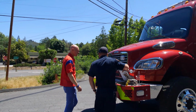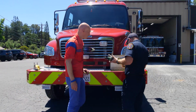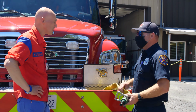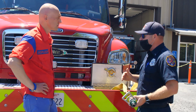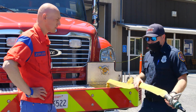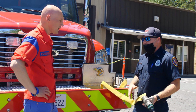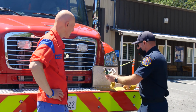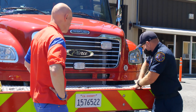There are multiple lines coming off the front. This is a bumper line. It's a short line, so we do what's called a mobile attack. If we're in a vegetation fire where we can maneuver the engine close to the fire line, we can have a firefighter in front of the engine actively putting the fire out while we follow him with the engine. It has the advantage of being really fast and really direct, and you can put the fire out rather quickly that way.